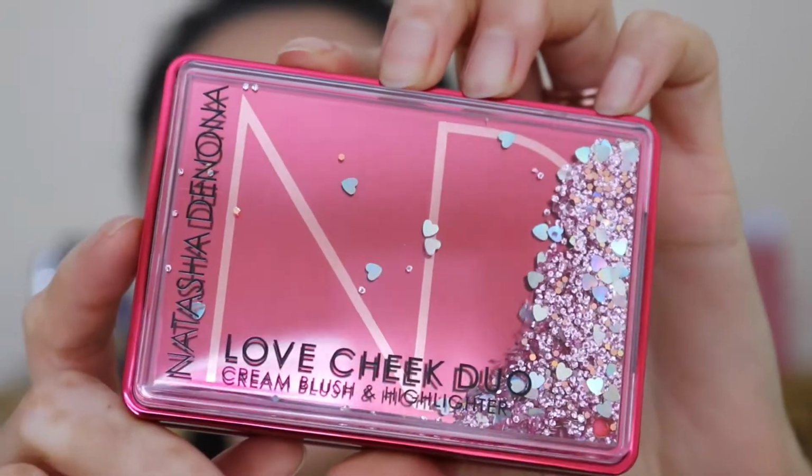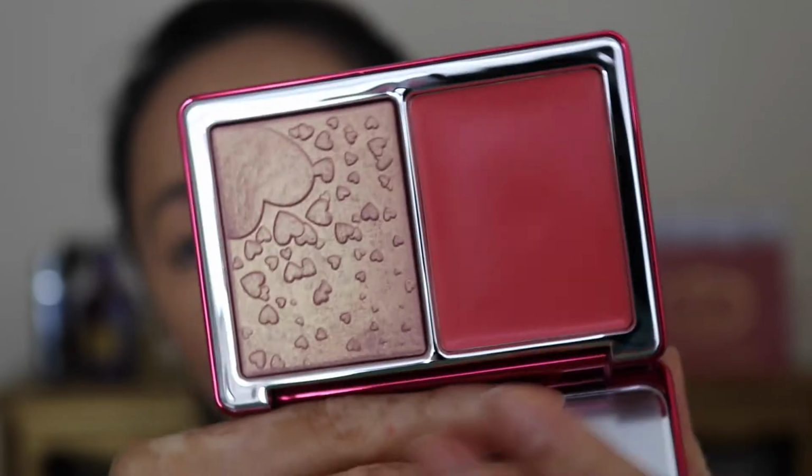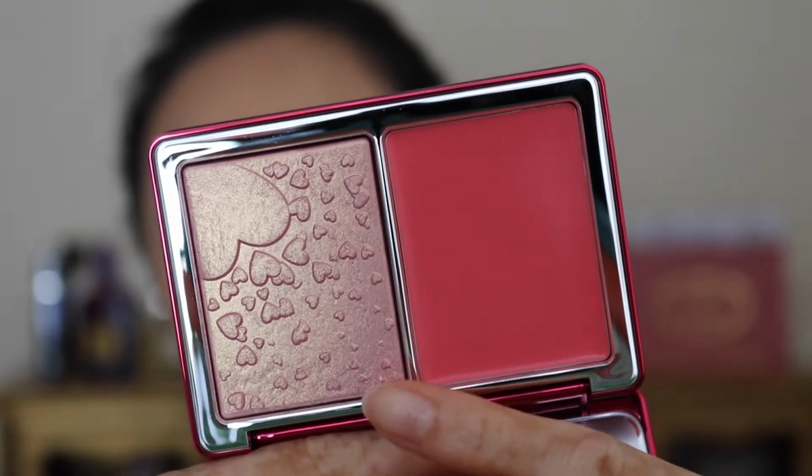Makeup is nearly done. I do have on my cheeks only some contour and bronzer, but we do need highlight and blush. And that is of course where our beautiful new palette comes to play. This is the Natasha Denona Love Cheek Duo. When you open it up, it comes with a very good mirror, I would say. And then you have the actual product, which is going to be a cream blush and a highlight, which this one is going to be powder.